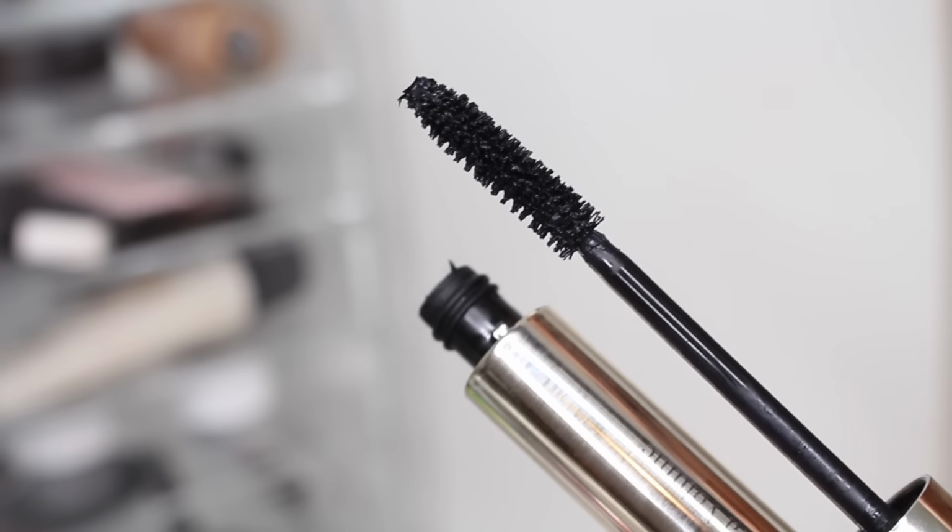From Clarins, I've absolutely fallen in love with another one of their mascaras. Their Truly Waterproof is an absolute favorite of mine. This one is a little bit newer to their line, I think. It is the Mascara Supra Volume.